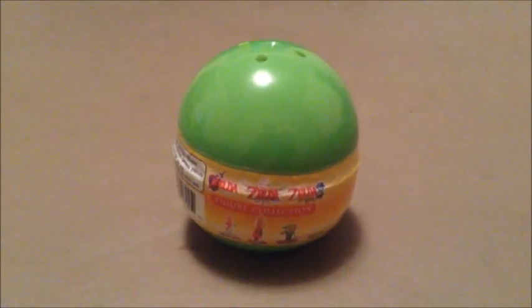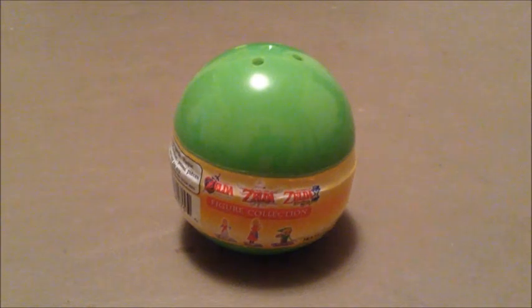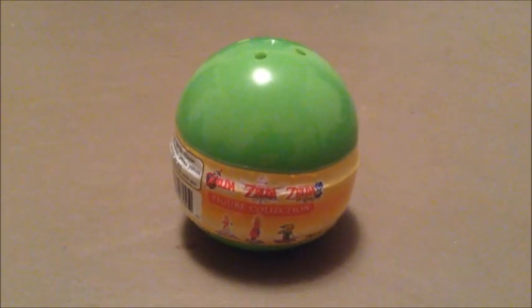Hi, everyone. The other day, I went to GameStop just to browse around a bit. And on the shelf, I came across a whole bunch of these. I never really bought one, so I decided to try one out.